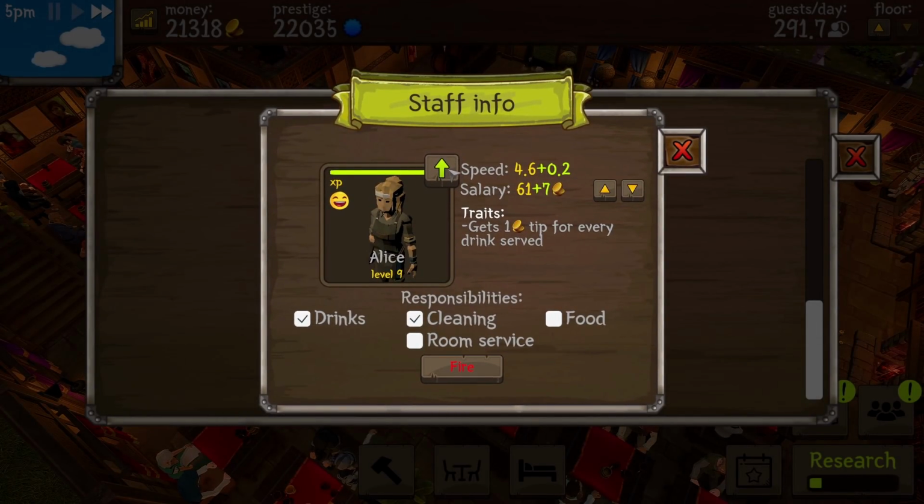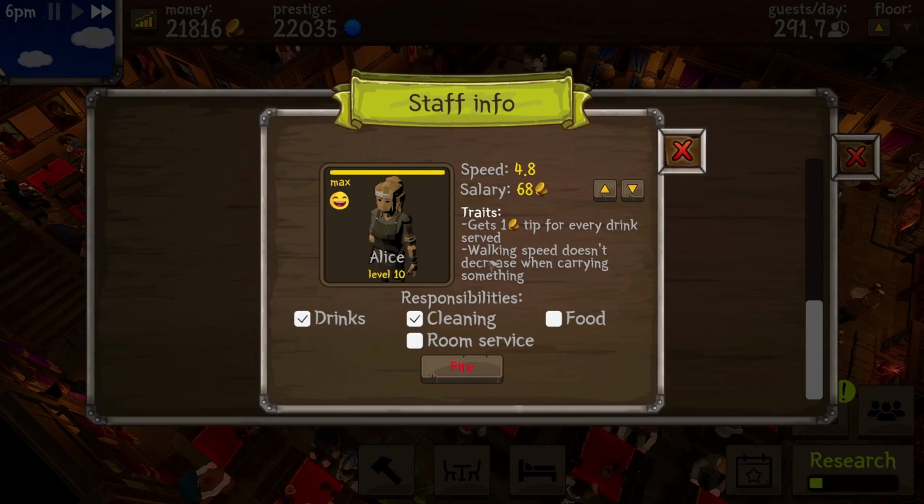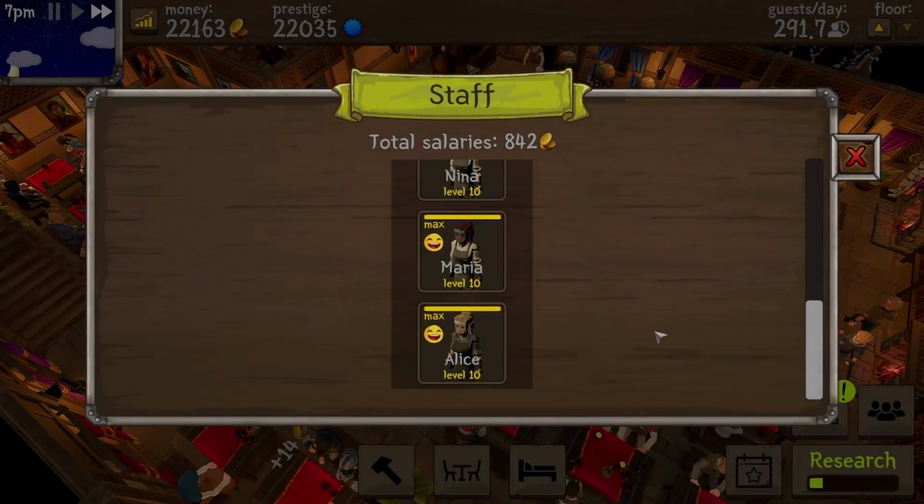Okay, fingers crossed, everybody. And walking speed doesn't decrease when carrying something. Again, this is excellent stuff. So she can walk around with 4 drinks on her tray, and she's not going to slow down, because she's got the whole balance thing. She's got her posture sorted and everything. She can walk around with books on her head and they don't fall off. It's all very impressive. Okay, and there we go.